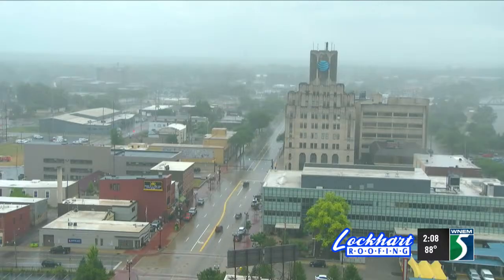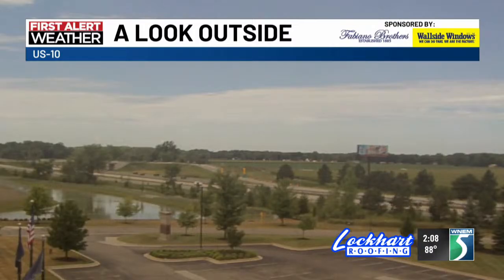That very much lines up with us having some of those rainy conditions. It's not necessarily raining everywhere, though. Here's a live look on US 10, where we actually have some of that sun trying to hold on. You can see the clouds, though, making it not as bright as what it once was. But we do still have some rain. We do also have a scattered rain pattern that's coming through.